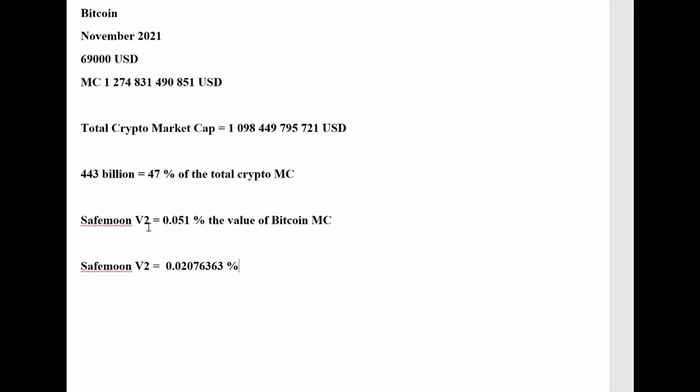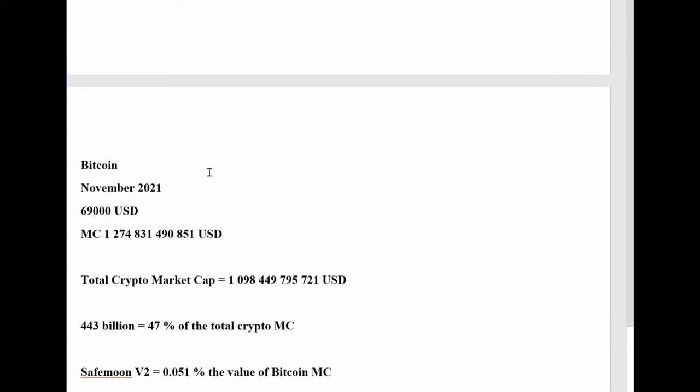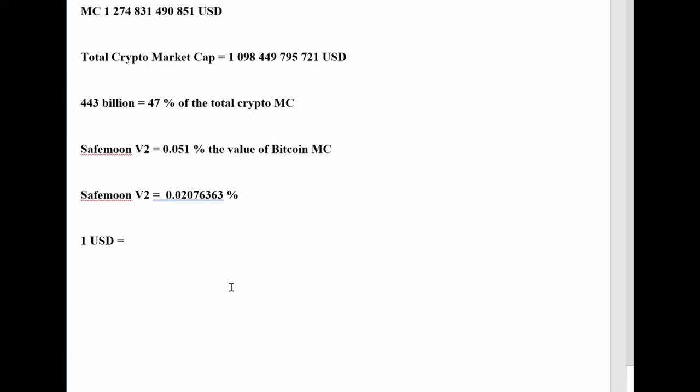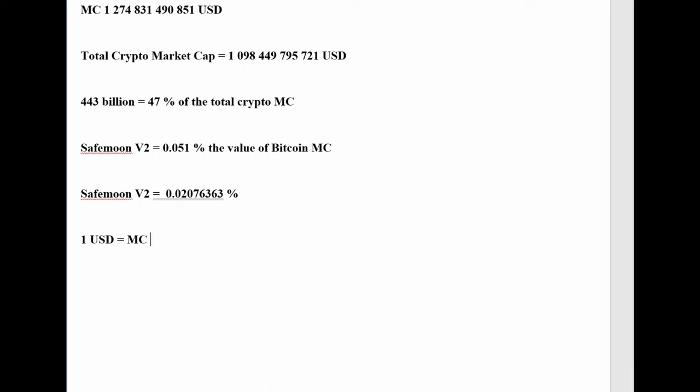Okay, so let's check what the total amount of the market cap would be if Safemoon would reach $1. So let's go back, $1 US dollars. So what would the total amount of the market cap be? So we take Safemoon's, let's see, we take this amount here. We can round it up, it's not that important. So Safemoon market cap equals that amount.